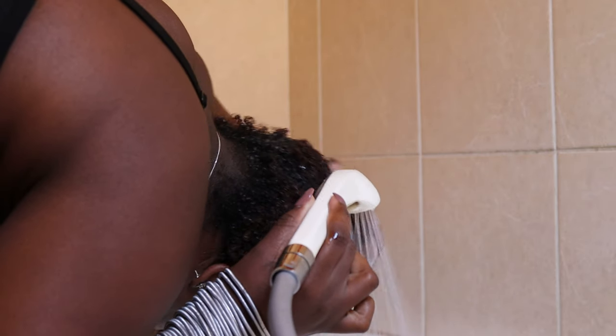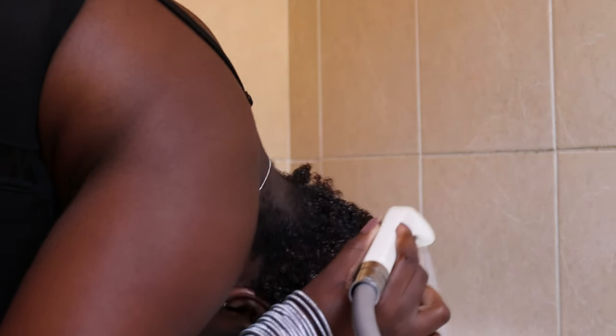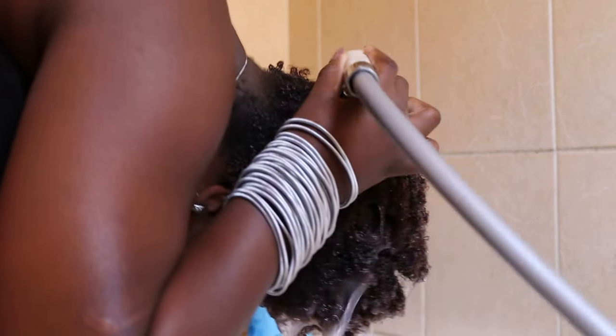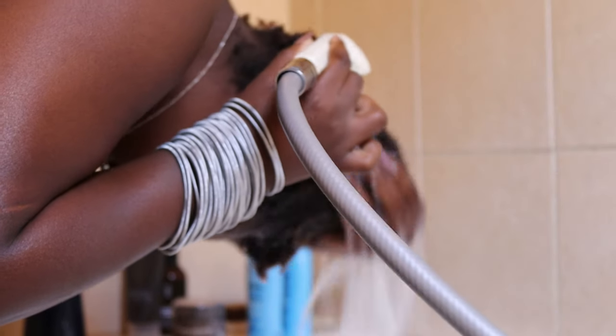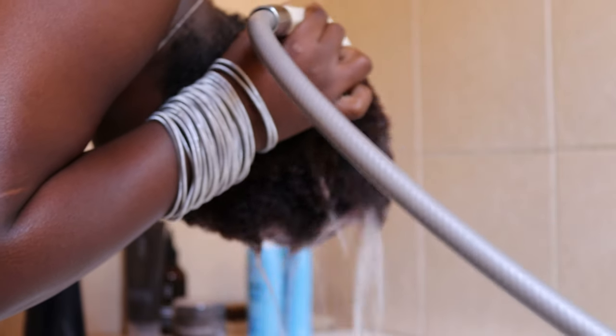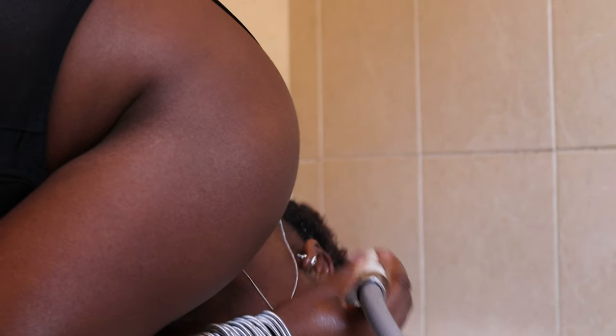Then next, we are rinsing out the deep conditioner, the hair mayonnaise. As you saw earlier, I did put it under for 10 minutes. So we're rinsing out the deep conditioner, sorry. We need to rinse it thoroughly. It needs to come out of my hair.